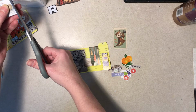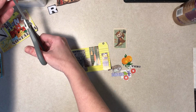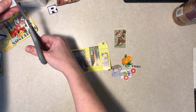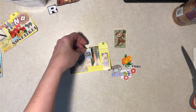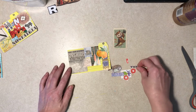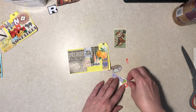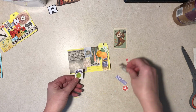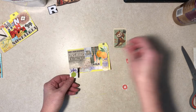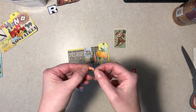Come on, Diane. I just came on today so you could watch me trim little dumb borders. How's that for excitement? Oranges. The word okra. An ornament. Which maybe we don't need. An ocelot. The word oasis. What is this? Oh, hour.